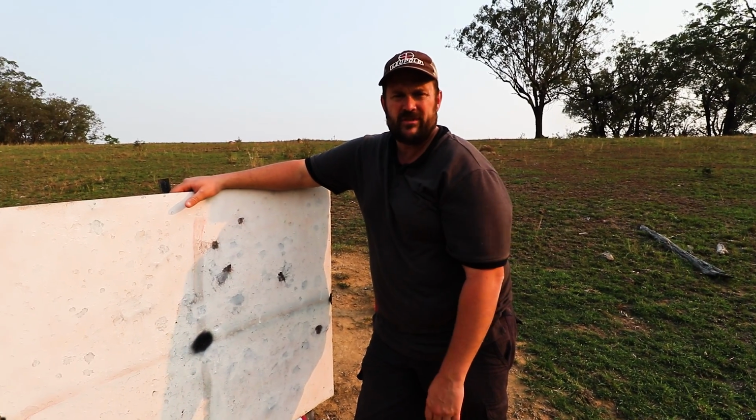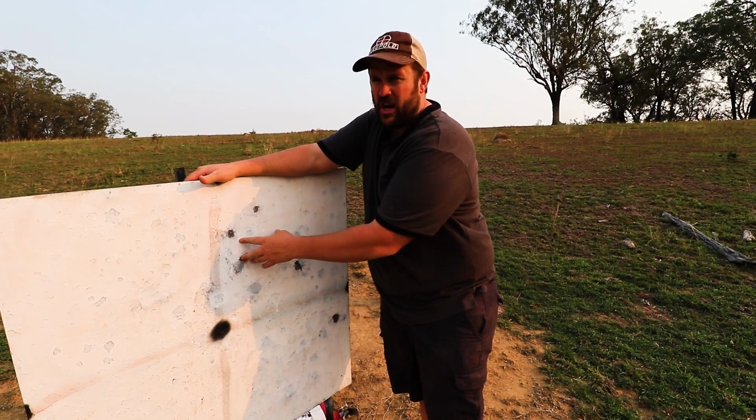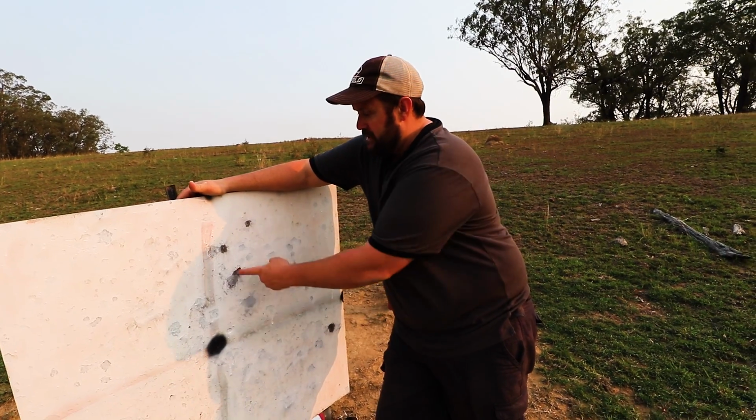I think it was about 11 mils of elevation, and elevation was good. As you can see here, it's a little bit high. I think it was 10.9. It probably could have gone down 0.1 of a mil. But not bad. I mean, you've got to think about that.